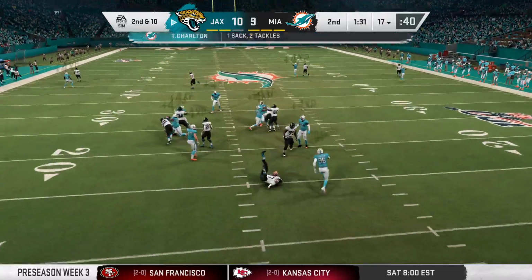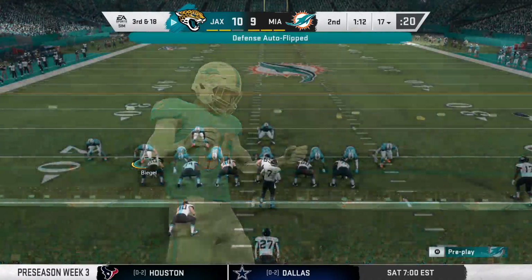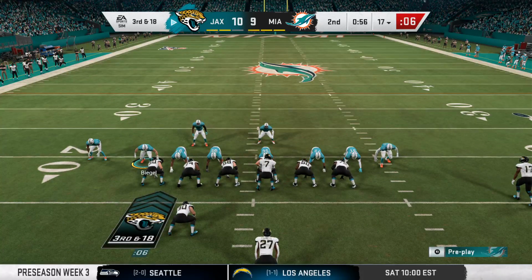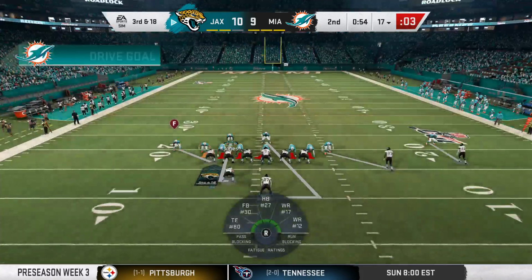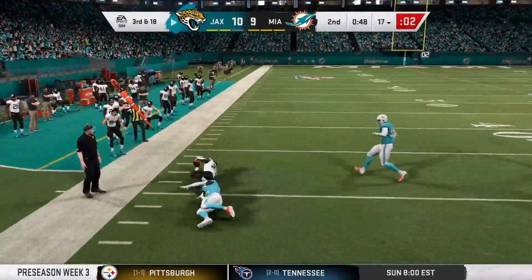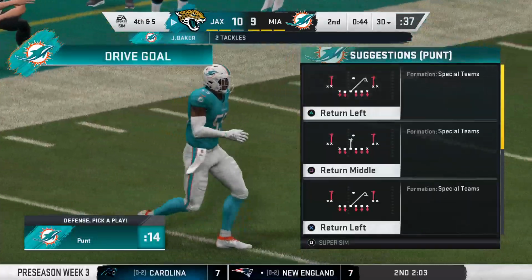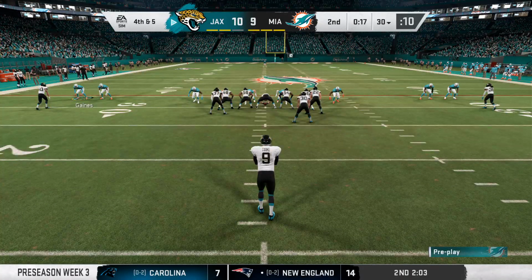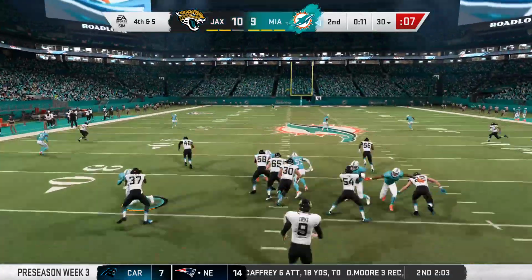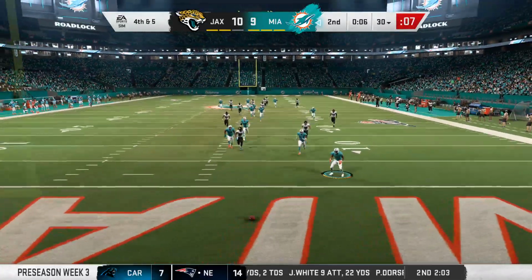On 2nd and 10, Foles. Taco Charlton. The blitz works to perfection as he gets in there to dump him for a loss of 8. Well, Foles and the Jags now have to deal with a 3rd and long after that sack. On 3rd down, Fournette. And they're going to get him down well short of the 1st as he can only get this to the 30. It'll be a pickup of 13, but it'll still lead to a 4th down. Despite the blitz, they're still able to pick up a nice solid gain. The disadvantage of blitzing often alters the normal spacing and run fits and leaves creases like they were able to exploit right there.